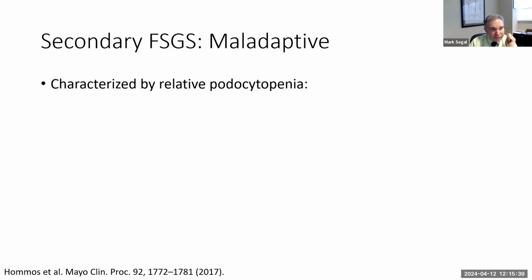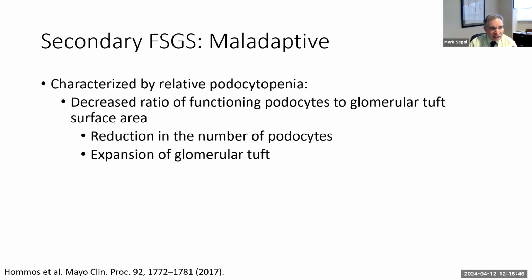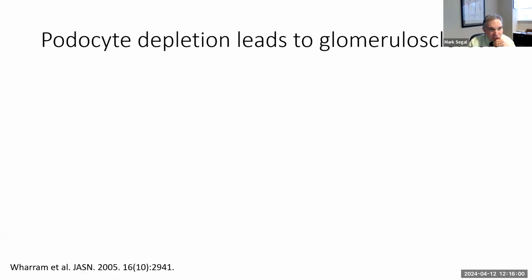In maladaptive FSGS, again, it's characterized by relative podocytopenia. This can occur by a decreased ratio of functioning podocytes to glomerular tuft surface area, which can be caused by a reduction in the number of podocytes or expansion of the glomerular tuft.